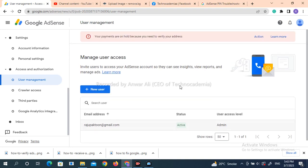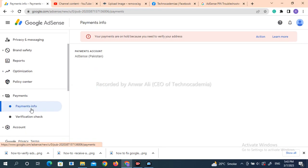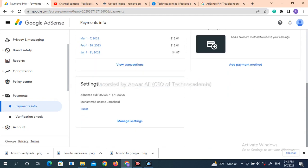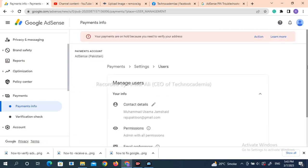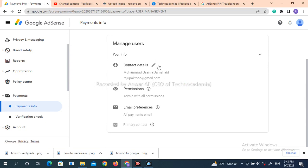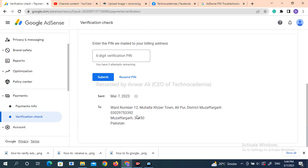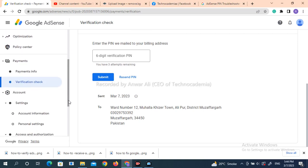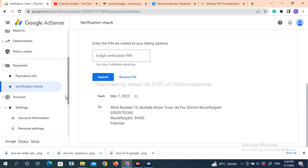Here I am admin. I'm just going to click on my payments info. Here is one user. I'm just going to click. Here's all of my data. If I want to edit, I can edit my name and everything here, and the verification check. You can see here's my address that I edited, and I just put my contact number.